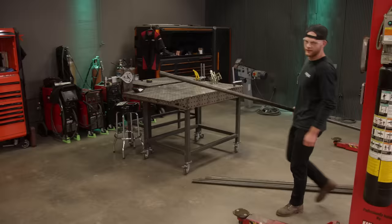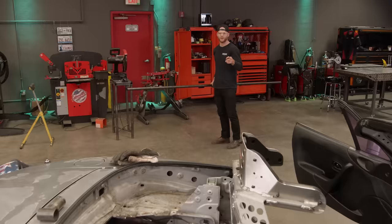We've got the seat installed in the car now so I can start working on the cage, and in most cases that starts with the main hoop, so I'm going to take some measurements at the car, cut and bend this tube, and we'll get it in.